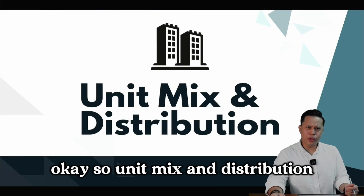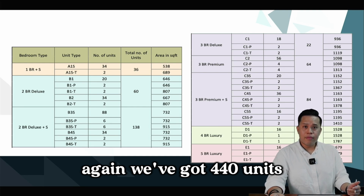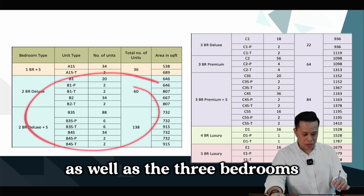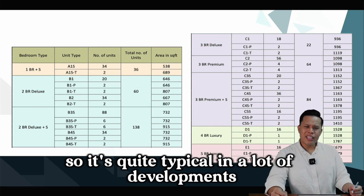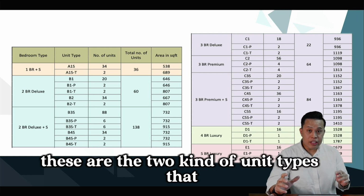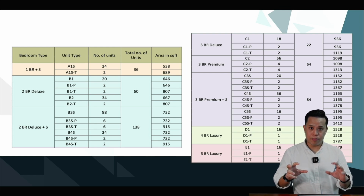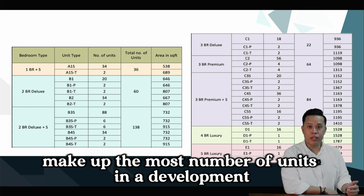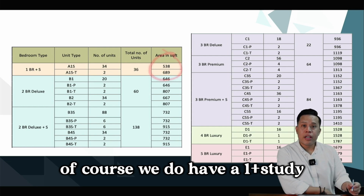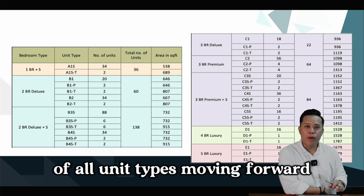So, unit mix and distribution. Like I was mentioning to you earlier, we've got 440 units, and you could see the bulk of it would be the 2 bedrooms as well as the 3 bedrooms. It's quite typical in a lot of developments in today's market, where these are the two unit types that make up the most number of units in a development. Of course, we do have a 1+ study, and we will do an analysis of all unit types moving forward.